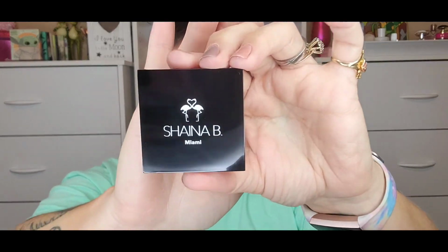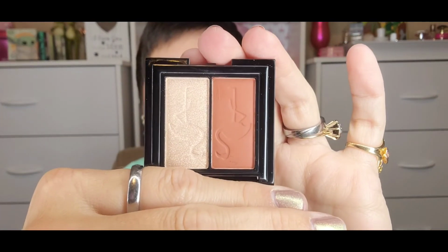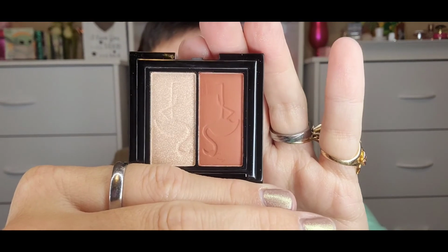Okay. Next up in her bag is a Shayna B Miami eyeshadow. We get these quite consistently. I'm honestly kind of tired of seeing them, even though they're typically really pretty. So this is an eyeshadow duo in Soka and Bacchanal, hopefully I'm saying that right. And that is a beautiful, deep, kind of rusty matte with a really pretty champagne-y gold shimmer. I think she will love that. And of course, I can't swatch it because, you know, it's not mine.